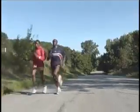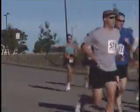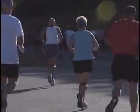The body is 60 to 65% water. Dissolved in the body's water are a number of chemical substances called electrolytes. Electrolytes are charged particles called ions. These ions are necessary for nerve impulses and muscle contraction, so their concentrations in the blood are carefully regulated. Water and electrolyte balance needs to be maintained. The most important electrolytes are sodium, potassium, magnesium, and chloride. The electrolyte that requires the closest regulation is sodium.